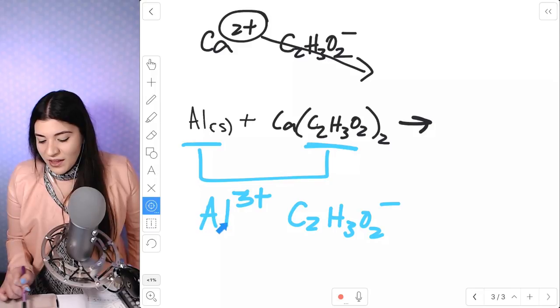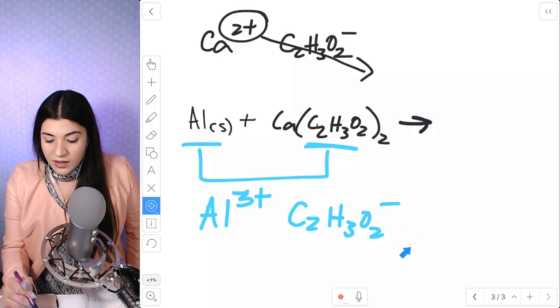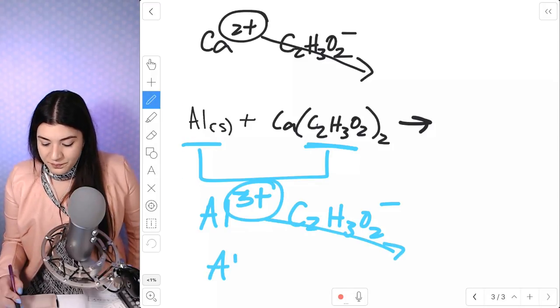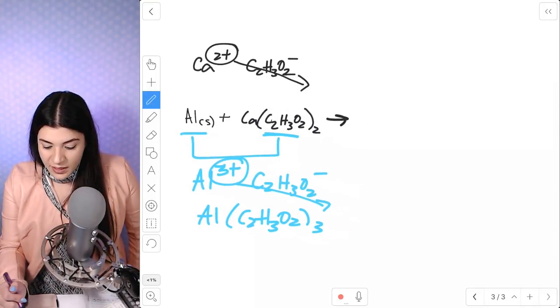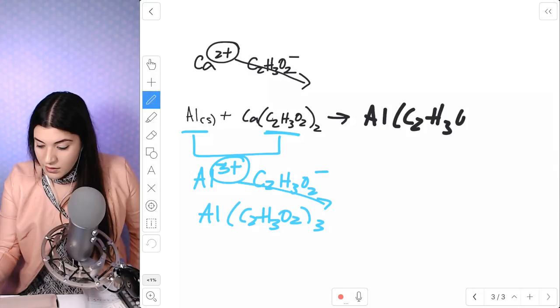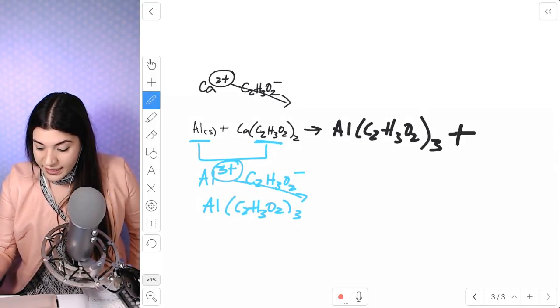Now let's balance these charges out. Placing that 3, that's going to lasso down, and this is how we'll write it. This would be aluminum, and then this would end up giving us a 3 on the bottom. So let's write that, then we'll balance. Aluminum acetate in this case, 3, and then now plus calcium.